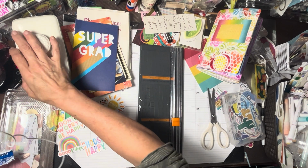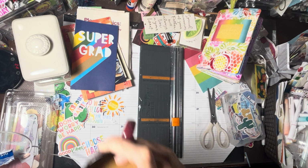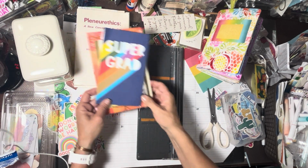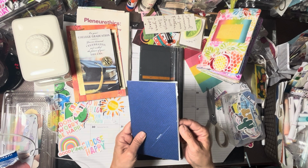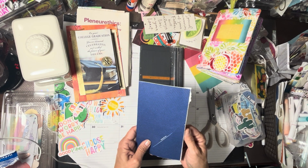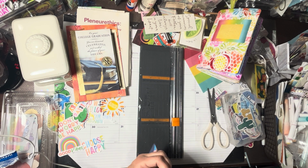Okay, let's see. Let's see what else we have. We have some graduation cards. Now, oh, this one was fun. I already took it apart. This was a fun one, and I just kept it as an idea, honestly. This obviously was the front. Now you could take this whole, I guess we should. I guess we would. I don't know. Would it ruin it?